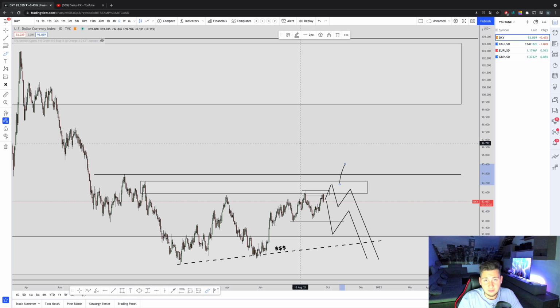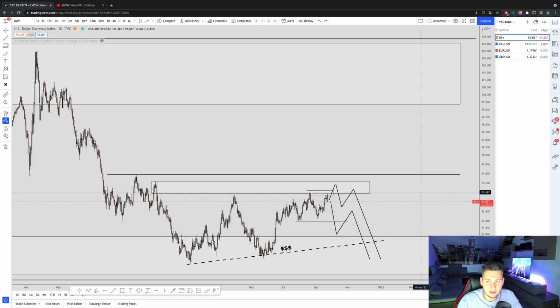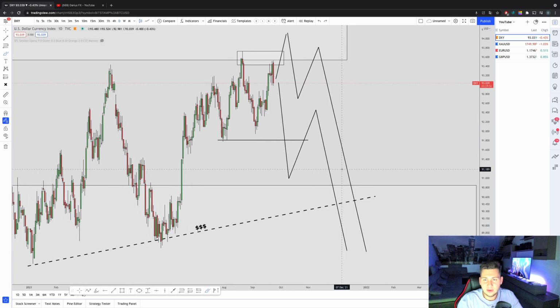Because if, for example, right now we will be really breaking this level, then it will mean for me, because the US is increasing in value, the EURUSD will decrease in value, the GBPUSD will decrease in value, the gold will decrease in value, which is super logical, right? It's just a pair which consists of two currencies, and whenever one's gaining power, in this case the US dollar, then the euro will lose it. Okay, now that's my analysis for the DXY.